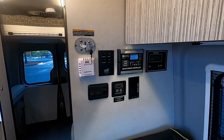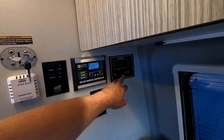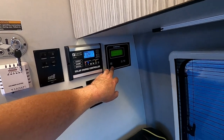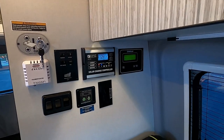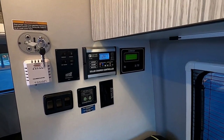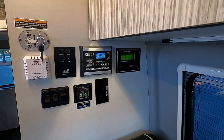So you've got your battery levels, your tank levels. We've got a gray tank. We do not have a black tank on this unit, and I'll show you why in a minute. The toilet is actually a cassette toilet, so there's no need for a black water tank.